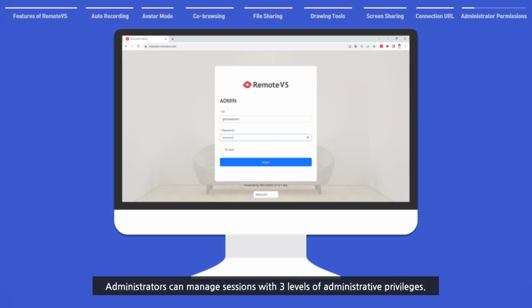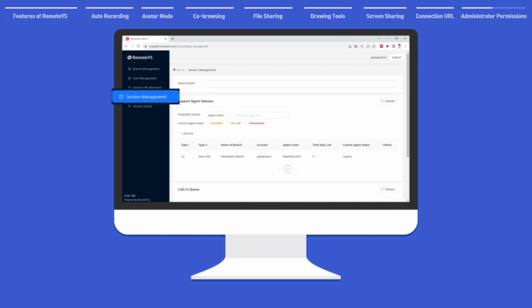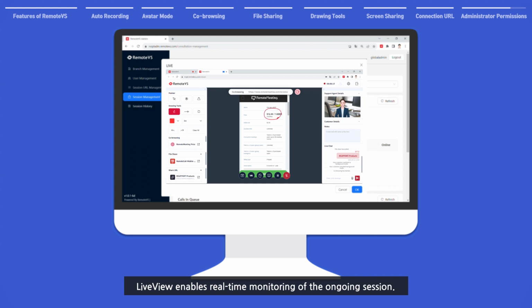Administrators can manage sessions with 3 levels of administrative privileges. Live View enables real-time monitoring of the ongoing session.